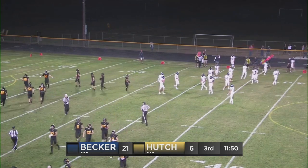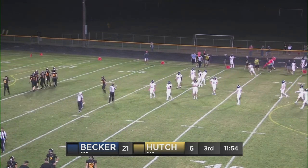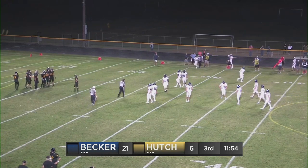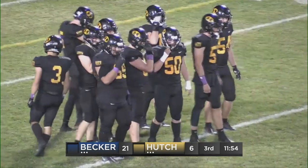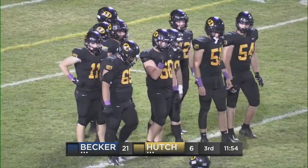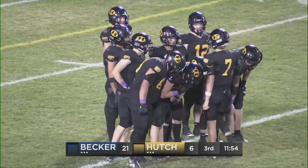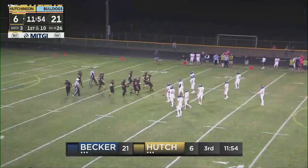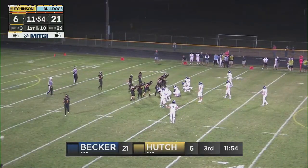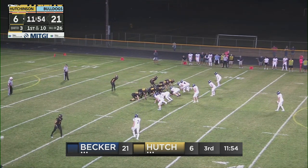21-6 is your score, and Hutchinson had the ball just before halftime. They drove into Becker territory, but stalled around the 30-yard line. So it'll be first and 10 for Hutchinson. Their lone touchdown was a 5-yard touchdown run by Nathan Thody.